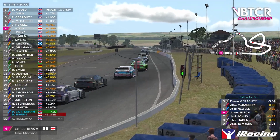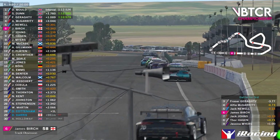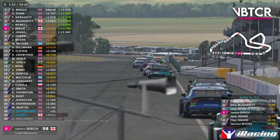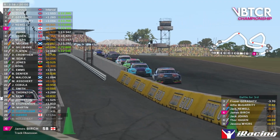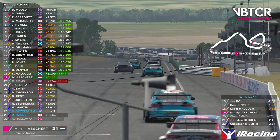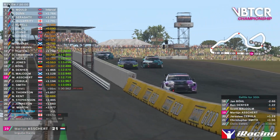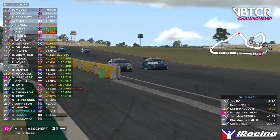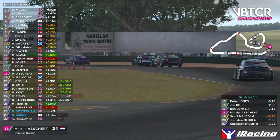As they head out to complete another lap, Dan Mould is in charge. He is out in front right now as he looks to take a victory here in race 2. And sure, he's a driver on the move against Scott Malcolm. He's going to head up the inside into turn 1 and follow it through into turn 2.